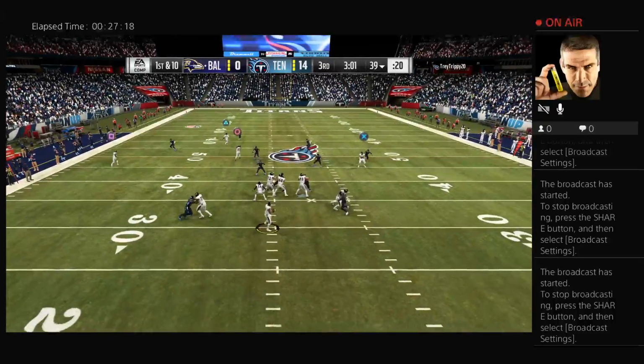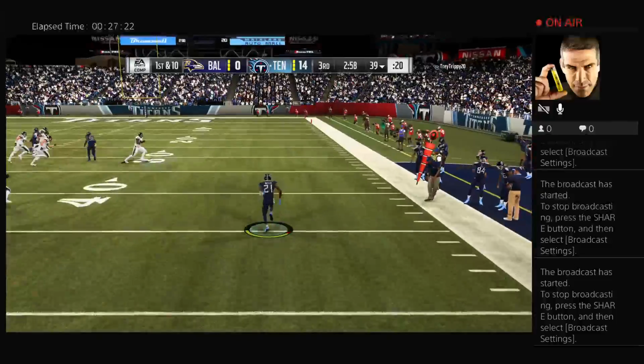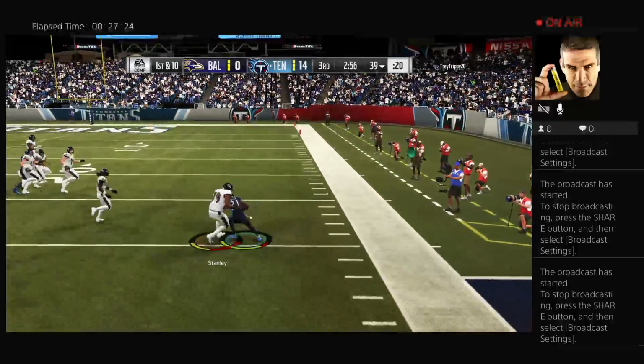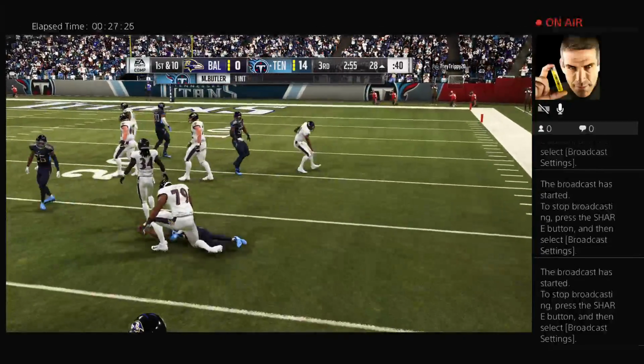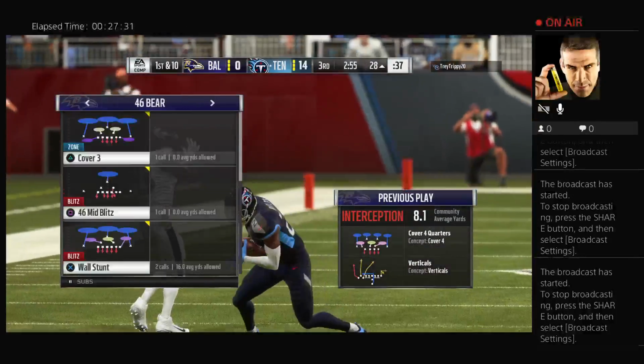After the interception, here's Jackson, trying for Brown, and it's intercepted. Picked off by Super Bowl 49 hero Malcolm Butler. And a huge return as he'll take this one all the way down inside the 30-yard line.